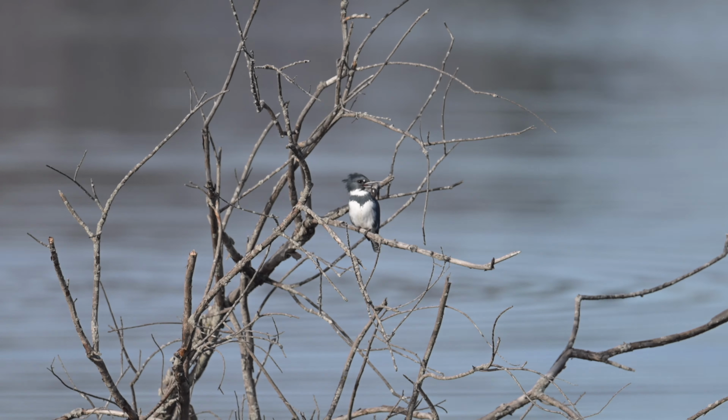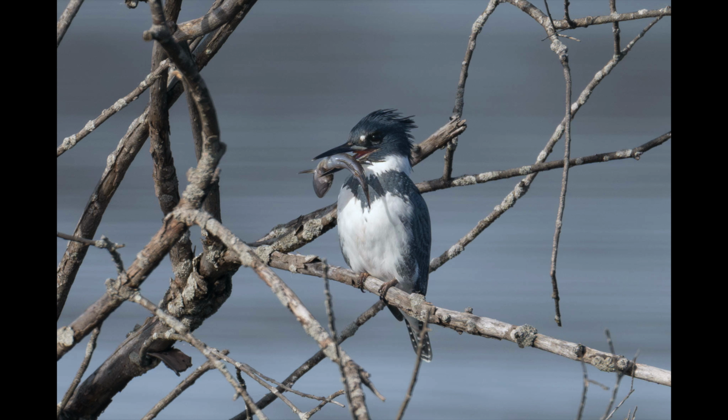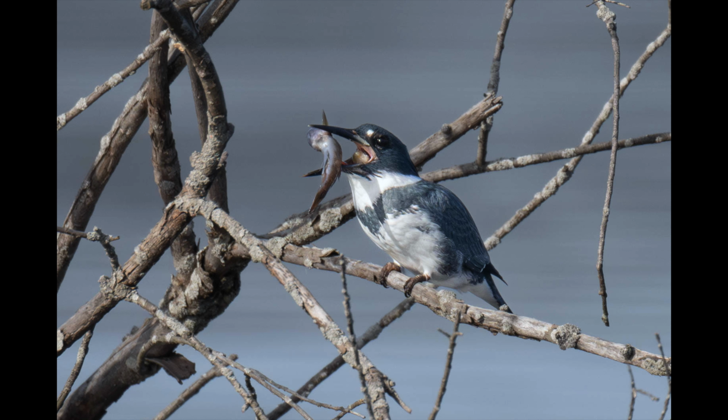I'm going to switch back over to camera mode here. So I switched the camera back into stills mode and started shooting, and I came up with some incredible photographs. I didn't realize until last year that kingfishers expel pellets, as do birds of prey. Kingfishers cannot digest bones and scales of the fish they eat, so they cough up pellets.